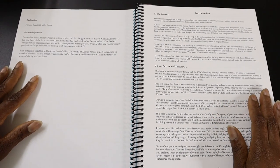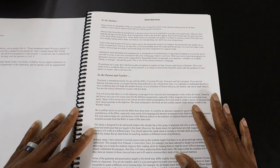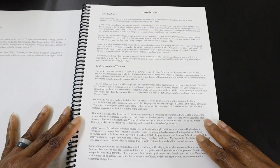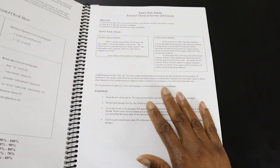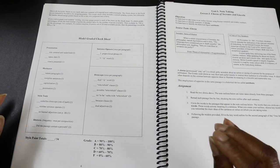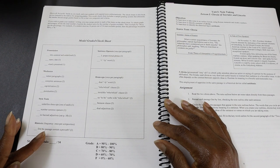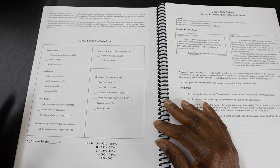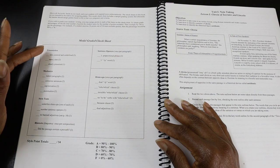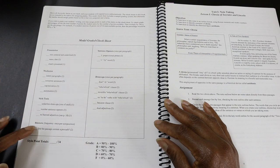So here you have a dedication to the author's wife, then a note to students and a note to parents or teachers, and all of the lessons, sometimes one lesson at a time or multiple lessons, have this model graded check sheet where you assign marks based on different elements: presentation mechanics, style tools, sentence openers, dress ups, rhetoric.